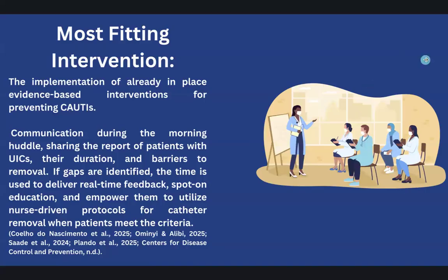So the most fitting is kind of all in one. The implementation will be focused on communication during the morning huddles, sharing the report of patients with catheters, the duration that the patient has had the catheter, and the barriers to removal. And if there are any gaps, that time will be used to deliver real-time feedback, spot-on education, and empowerment for nurses to utilize the nurse-driven protocol for catheter removal.